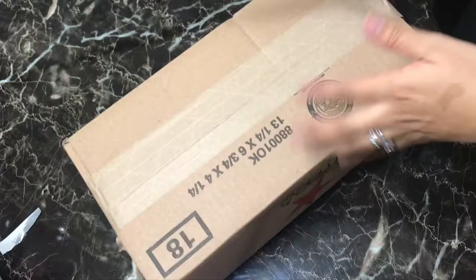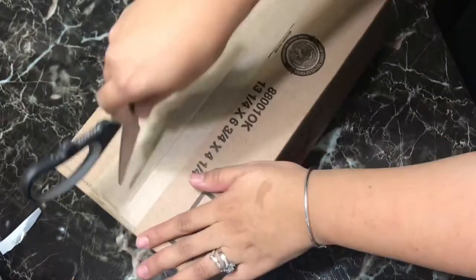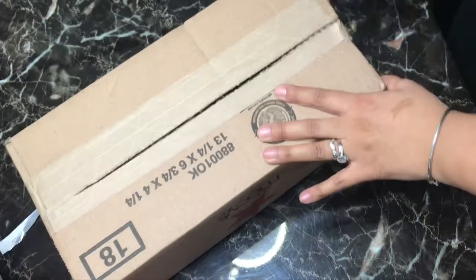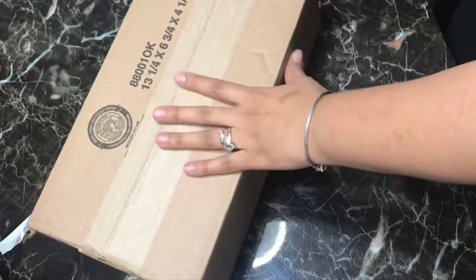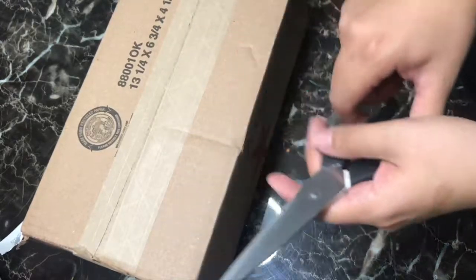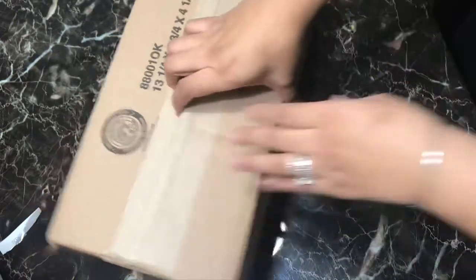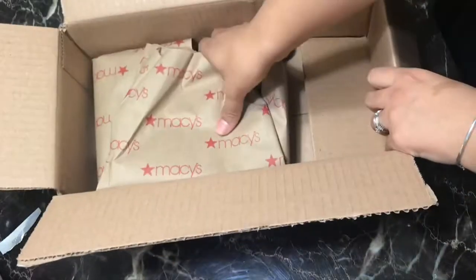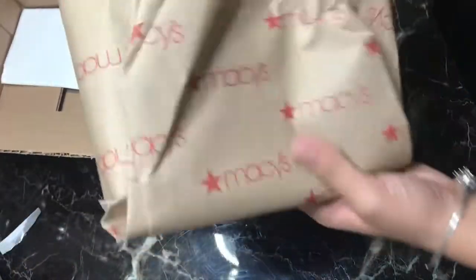Okay, so this is the second package that I got. This is a medium-sized package. So let's see what's in here. And I'll be posting pictures of the actual prices that I paid for these, in case you guys are interested. I'll put the description in the video after I show you guys here.